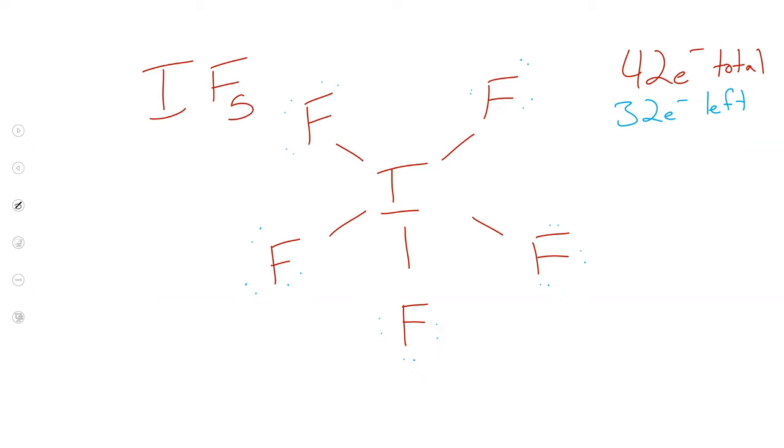And since the most interesting things are happening in the middle and I don't want to crowd the middle, I'm not going to write my little loops like normal around those pairs of electrons for now. So now we're down to 2 electrons left.